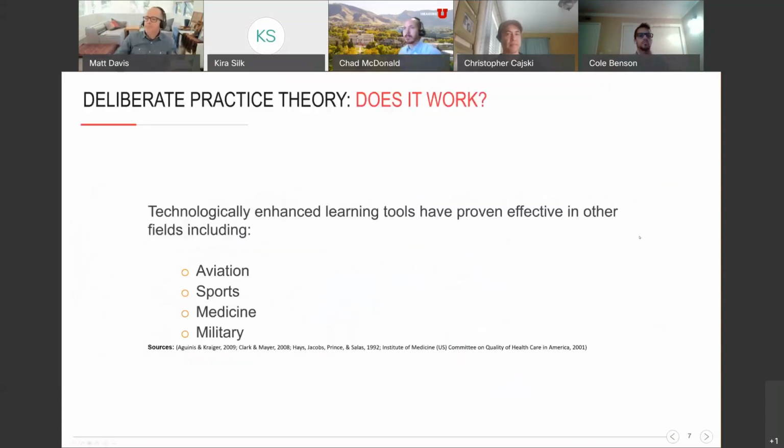So as I've kind of alluded to, technology has enhanced learning tools, and this deliberate practice has been introduced through technology in other industries. One example we commonly use is aviation. 70 years ago, you became a pilot if you could successfully lift off the ground and land without something bad happening. And that's kind of where we're at right now in child welfare, for example.